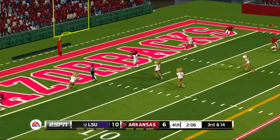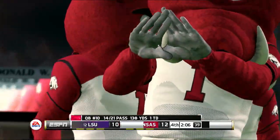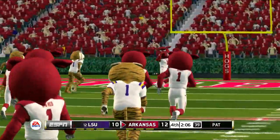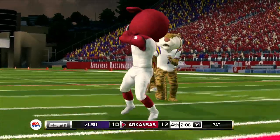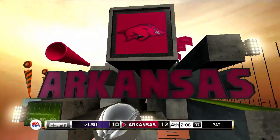Going deep, lays it out there. He brings it in for the score and the lead. Great effort by the wide receiver. And not to take anything away from the quarterback, but the wide receiver made this play. It was a pretty simple route, but they run it to perfection for the score.